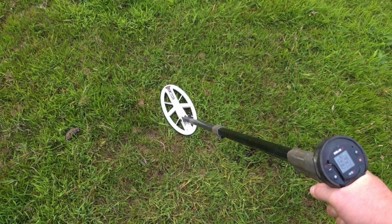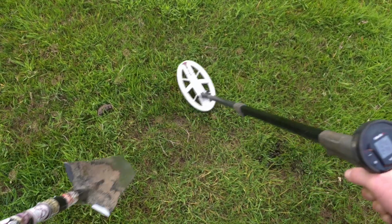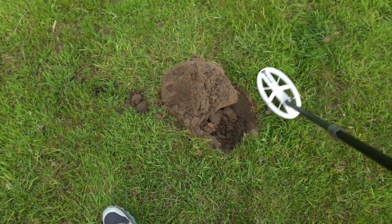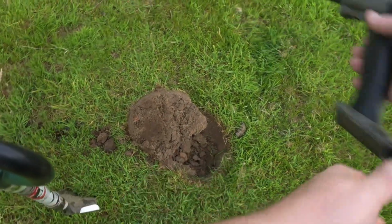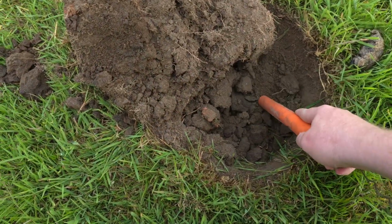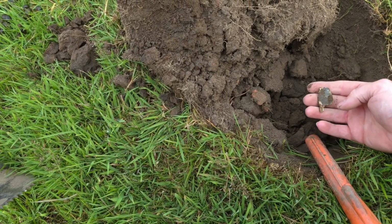Got 92 here, 95, 94, 95. So I don't know what this could be. It could be any type of coin. It could be pound coin, like I said, or penny, 2 pence, silver. Yeah, it could be anything. And I've missed this. I've been over this spot thousands of times. It's still in. And it's not even there. I don't even know what that is.